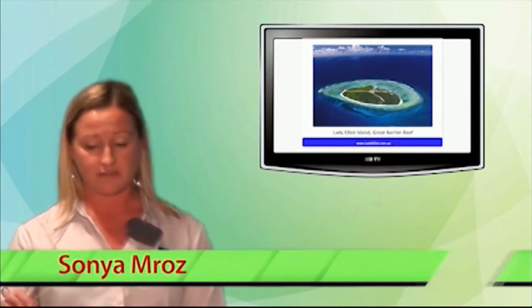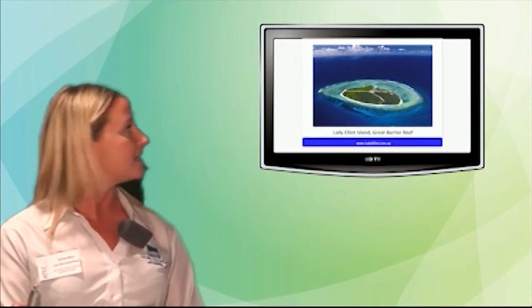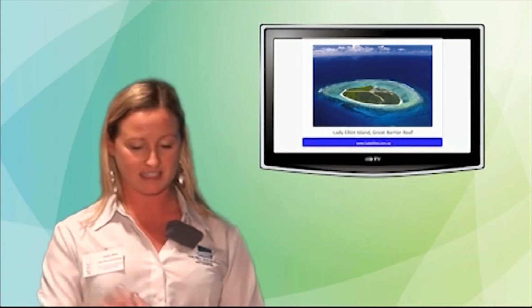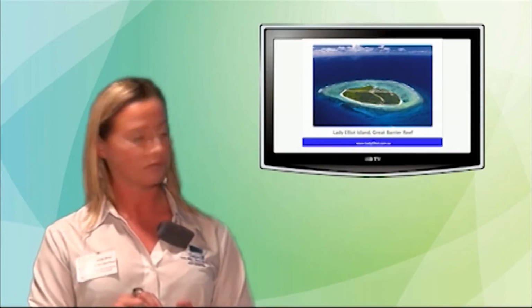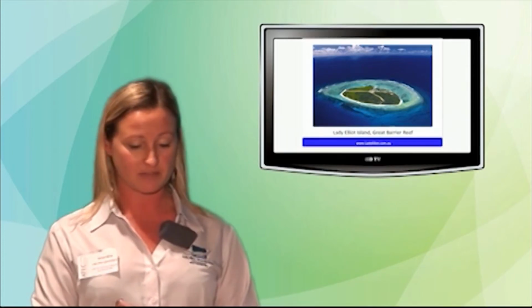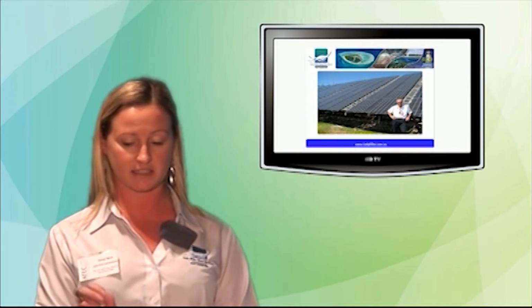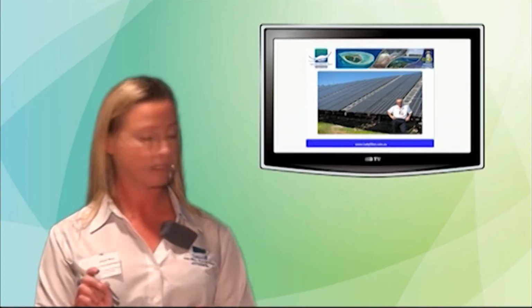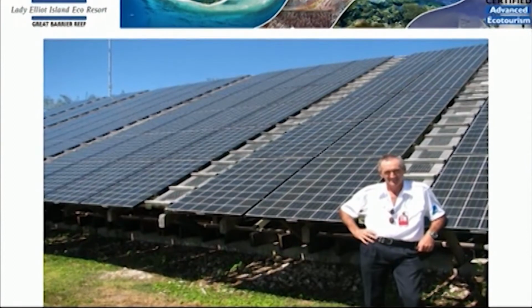Actually, in 2007, the resort was operating on 3 fuel-guzzling generators and was fitted with energy-hungry appliances. The audit showed just how inefficiently the resort was operating and just how much energy was being wasted. So with the help of several solar power experts, the resort set about making changes to reduce energy consumption and greenhouse gas emissions.